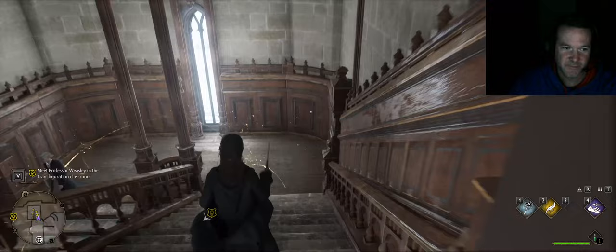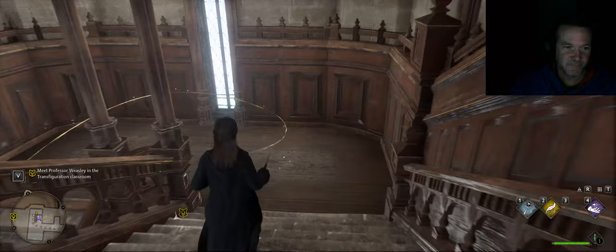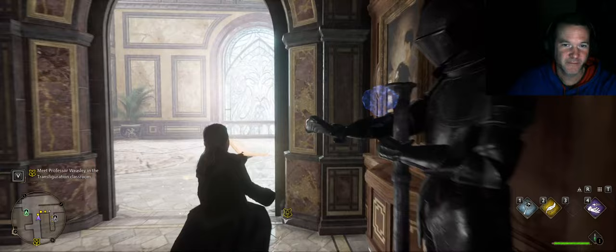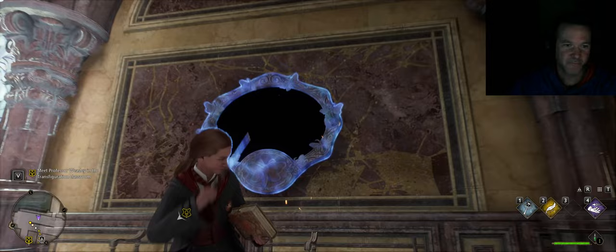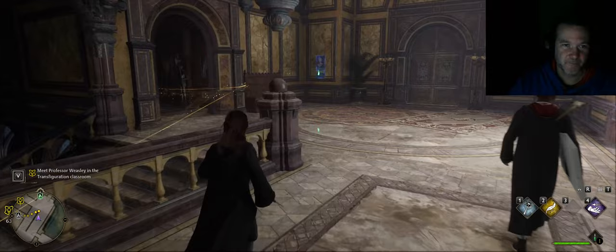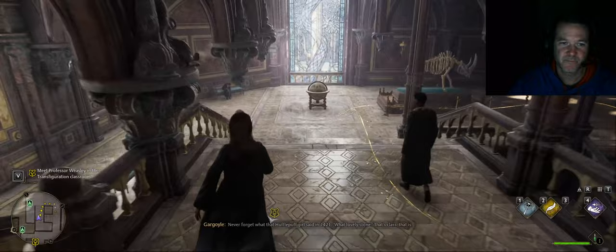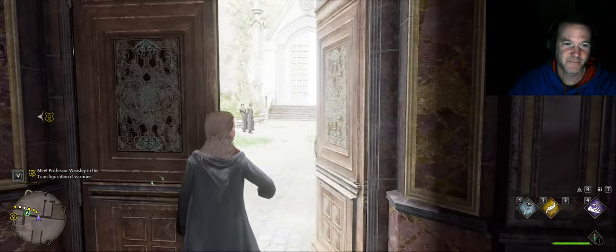Alright, gotta go meet Professor Weasley. This game's gonna be fun. Yeah. Almost missed a hidden chest. I did miss it, but luckily I was looking back and I saw it. What's this? There's something there, but I can't interact with it. That's too bad. I like the music. I do too. Man, this is so cool.